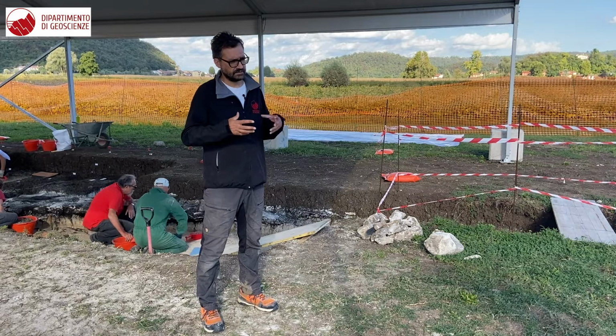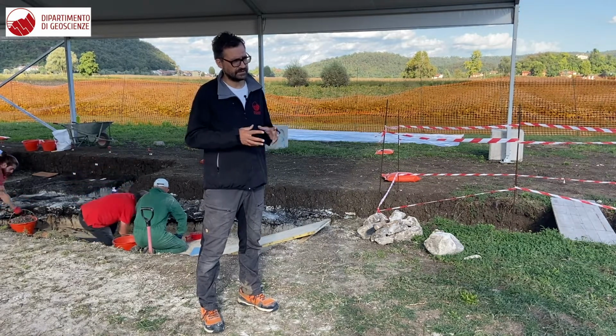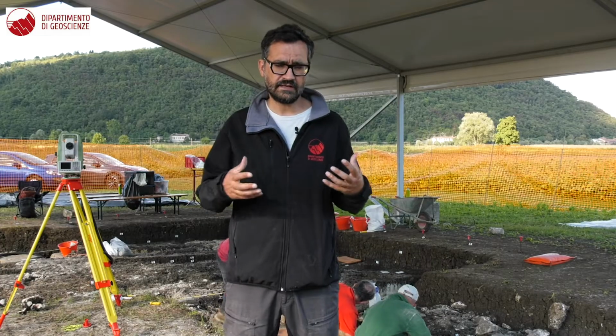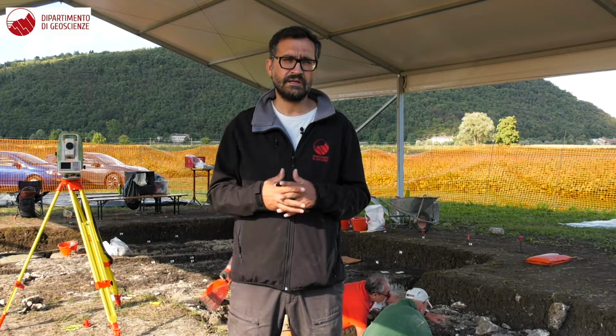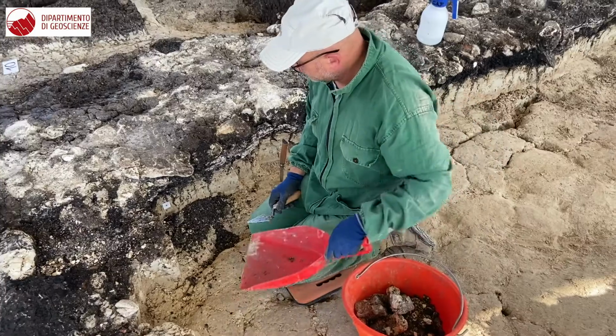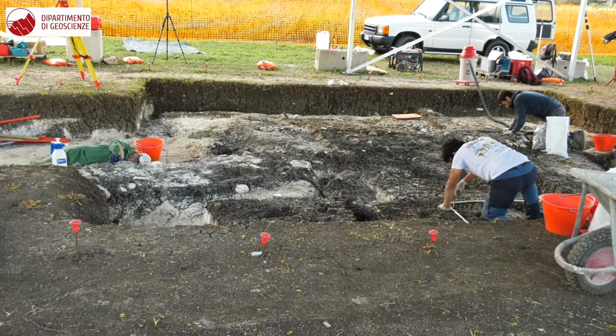The GEODAP project is an ERC-funded consolidator project that deals with living structures, domestic structures and houses. And this is an exceptional example of a living structure that is allowing us to really improve the methodology to address this specific context, to record them and to represent them in a second moment to the public.